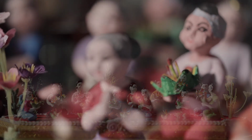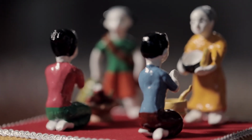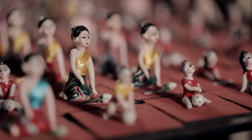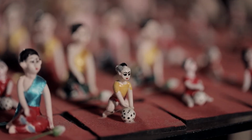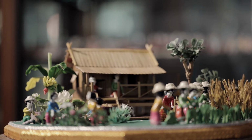Festivals like Loi Krathong or giving alms to the monks. These dolls reflect our own ways of life. From the moment the doctor helps the mother give birth, growing up, living in a household, and even dying.